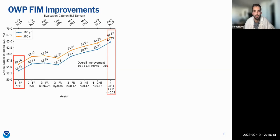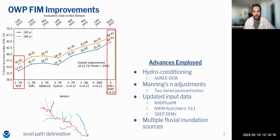If you hit next. We've talked about some of these hydro conditioning methods. We've made some adjustments to Manning's n's. We use some new input data, and then we've been able to account for multiple fluvial sources. If you hit next.